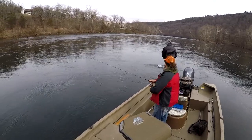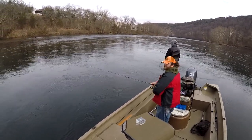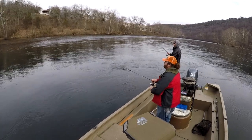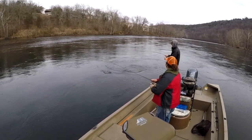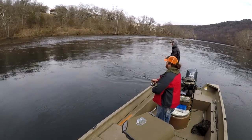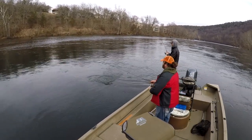Well, I'm glad we brought you along so they could see what a fish looks like. So much prettier out here. Fish. Yeah, let's go. That one's a little bit bigger.